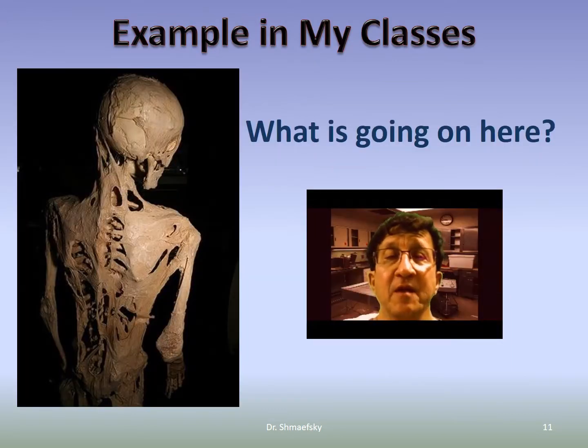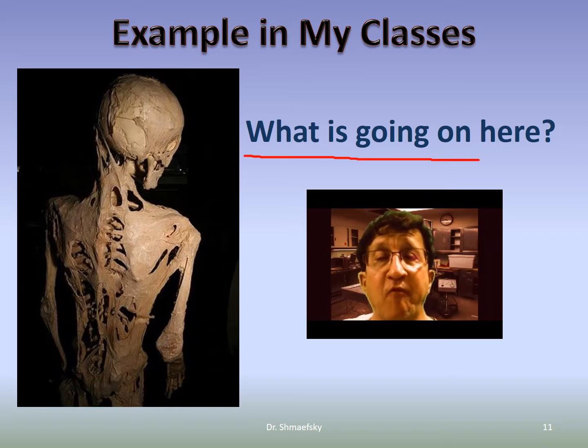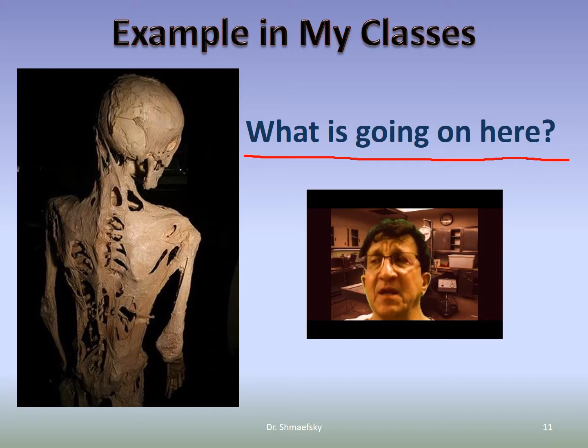So now I'm going to give you a case study of your own. But before we figure out what's going on here, let me give you an example of how I would want my students to approach this and how I would approach this. So let me look at just an example from my textbook on chapter 1.